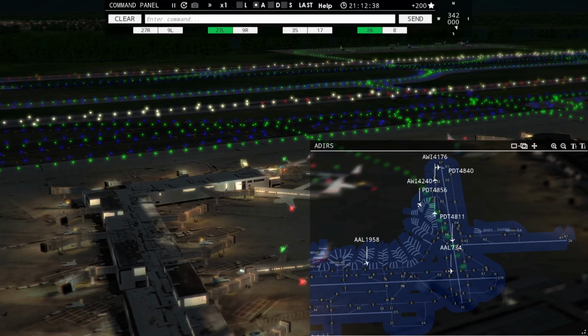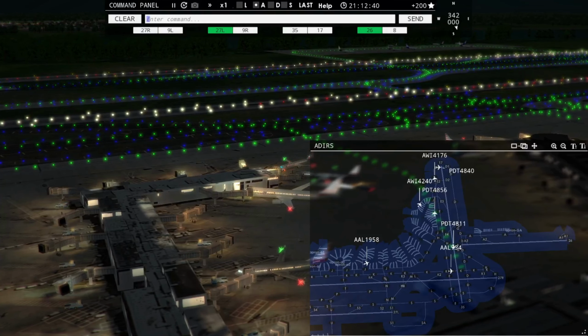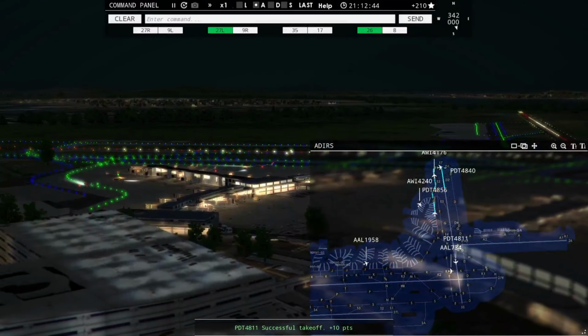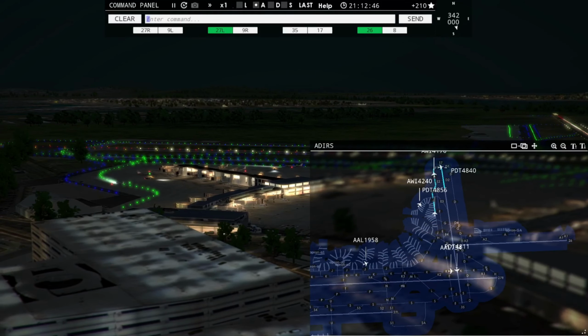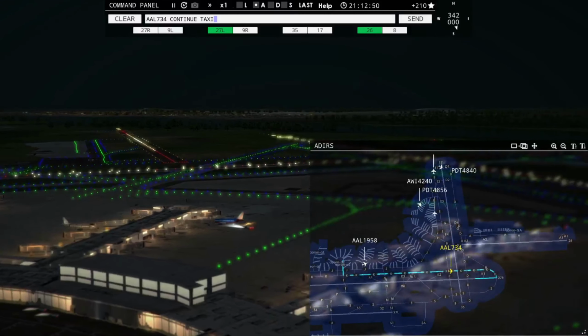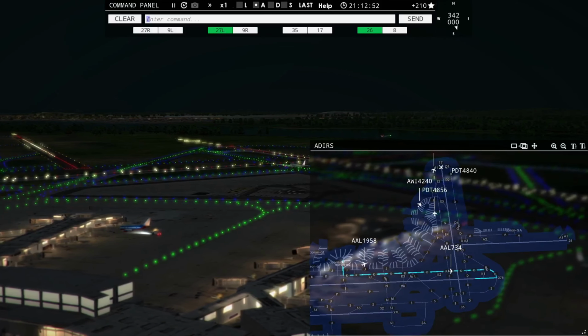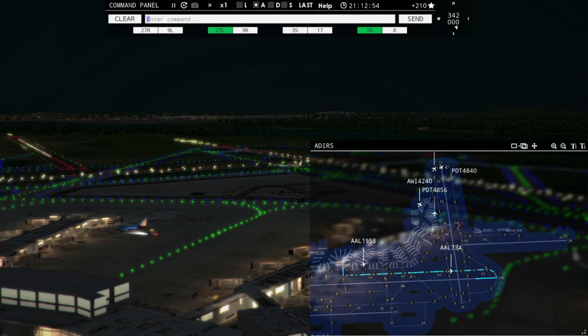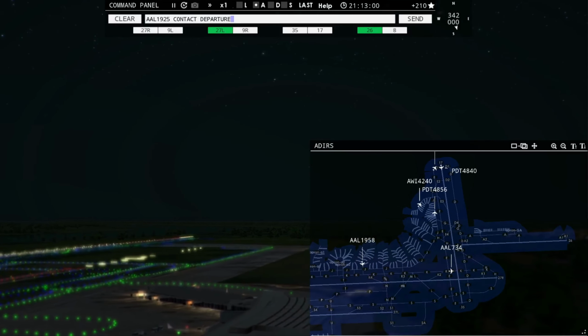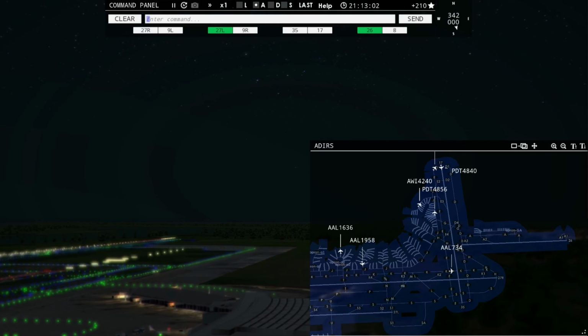Philadelphia ground, Piedmont 4856 ready to taxi. Piedmont 4856, runway 17, taxi via Juliet Echo. Runway 17 taxi via Juliet Echo Piedmont 4856. American 734, continue taxi, cross runway 17. Continue taxi American 734. American 1925, contact Philadelphia departure on 320.1.